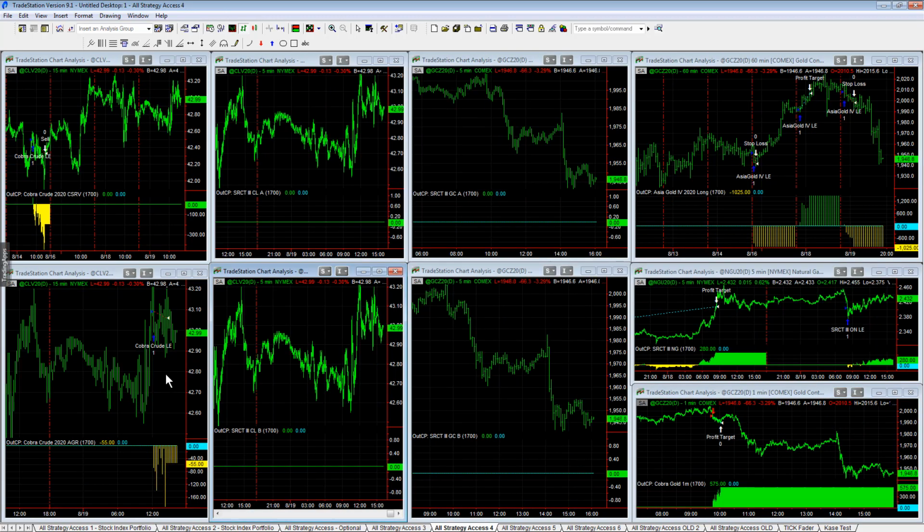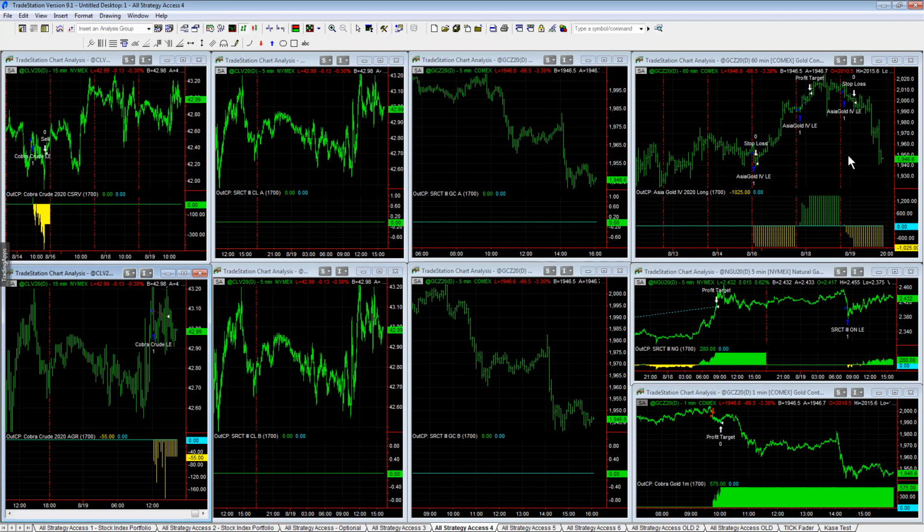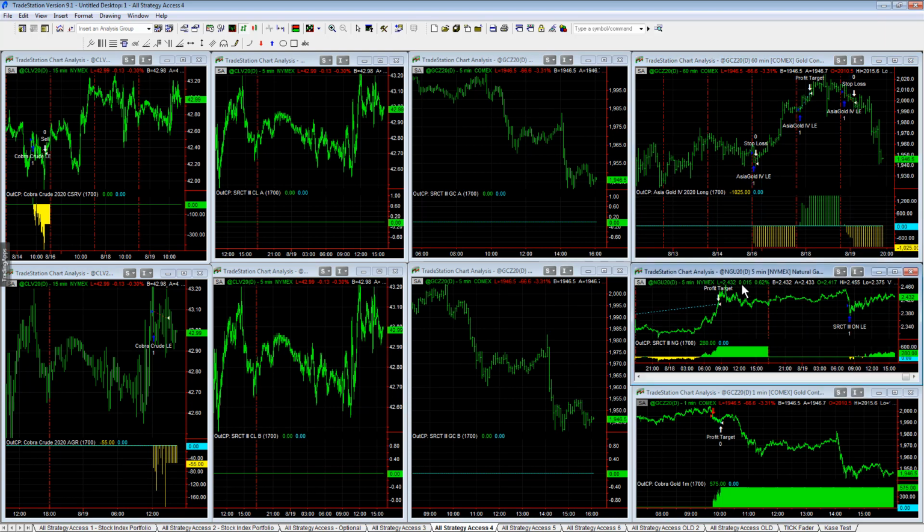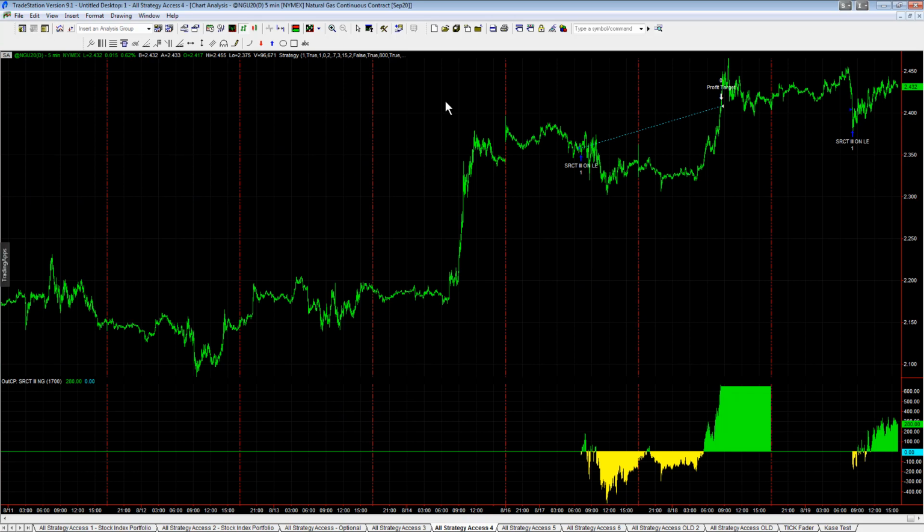Let's look at all strategy XS 4. Cobra Crude aggressive minus 55. Asia Gold 4 2020 minus 1,025. Esther countertrend 3, natural gas. Natural gas has some tone to it. Looks like it's going to move higher. Looks like we could come into a natural gas bull market. Might look at some more strategies related to natural gas. Plus 280 on the day. Nice entry. I like that entry.